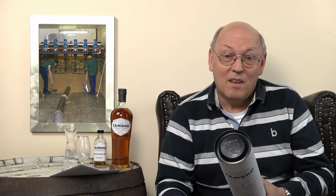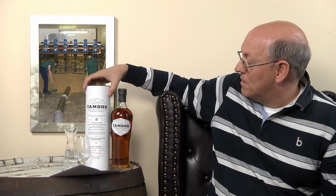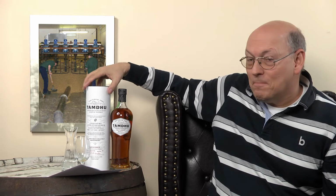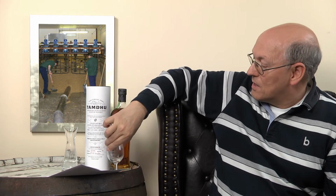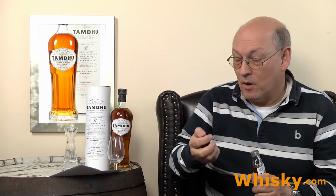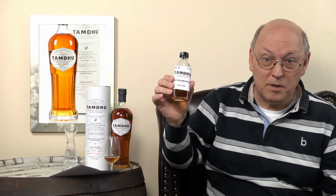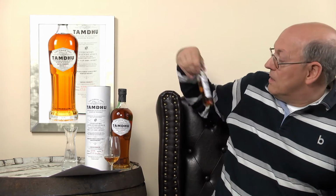Marmalade, this bitter orange peel jam. Looks as if they use some European oak casks in which sherry laid before, because this bitterness typically comes from the European oak. So this is a duty-paid sample I got from the distributor. Thank you very much for this.